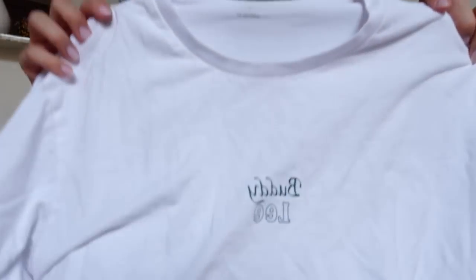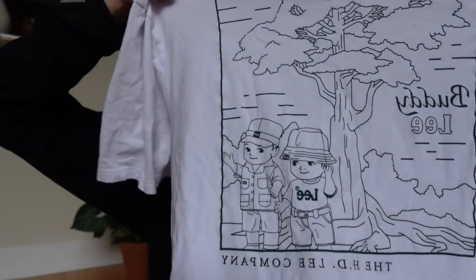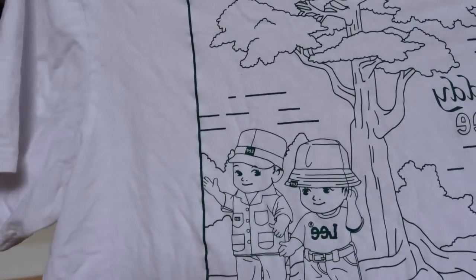Did find this cute t-shirt. It's not vintage or anything, but it says Buddy Lee, and then it has this cute little picture on the back. The bucket hat is adorable.